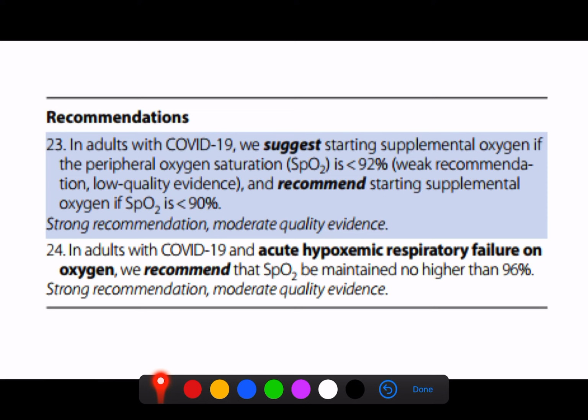I think in general, we aim for very high saturations, 97, 98, 99, or even 100% saturations, at the risk of giving high fractional inspired concentrations of oxygen, and we know for a fact that high fractional inspired concentrations of oxygen increase oxidative stress in lung tissue and cause damage. We see that most acutely in young lungs, so in babies, but we also see that in adult lungs as well. So always be careful of hyperoxygenating patients. If patients' SATs are above 96, always be conscious to turn down the FiO2 if you can.